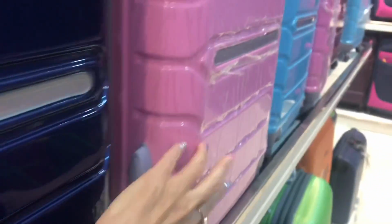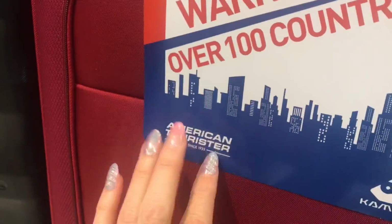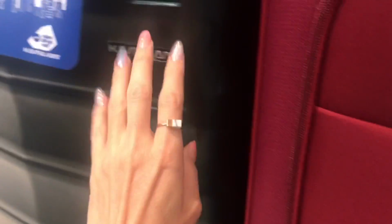So there was a luggage section with a bunch of suitcases, and they sounded so good. This one was wrapped in plastic, and there's some really large ones down here. They had a really big suitcase section, larger than what I would be used to in an equivalent store like this in the US.